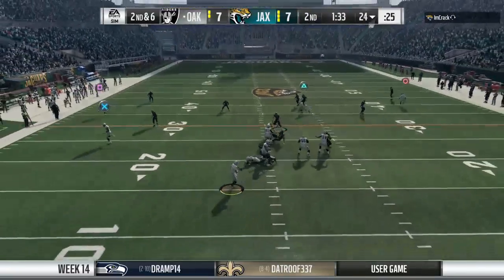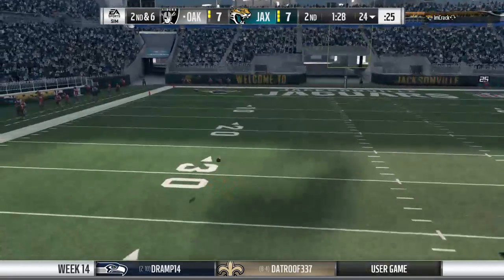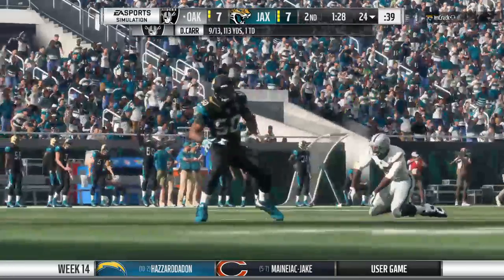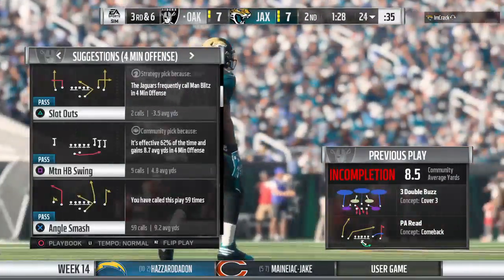Now a play fake. Carr. He's going to fire one deep over the middle. And incomplete there. A nice hit. Jars the ball free and brings up third down.